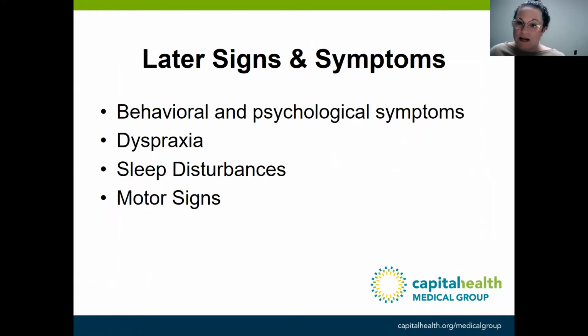Some of the later signs, which I think are the more obvious signs to us, not only because there are more people living with Alzheimer's longer and longer, but also because the early signs often lead to misdiagnosis or delayed diagnosis. And so many people can live for a long time with Alzheimer's disease, not knowing that that's what they have. And so once somebody receives a diagnosis, oftentimes they're already in this later signs and symptoms category.